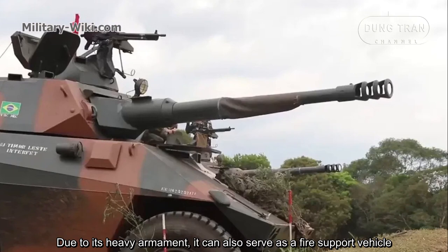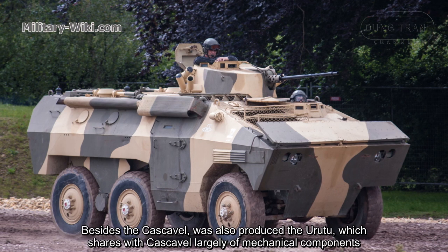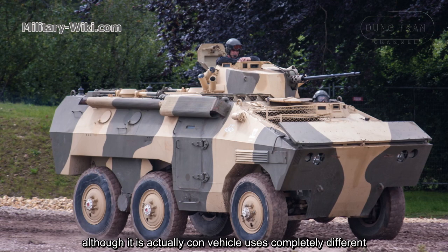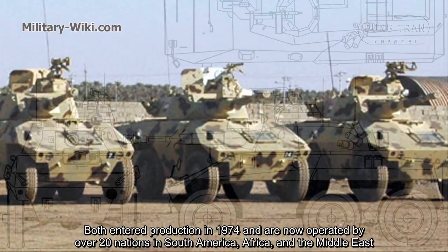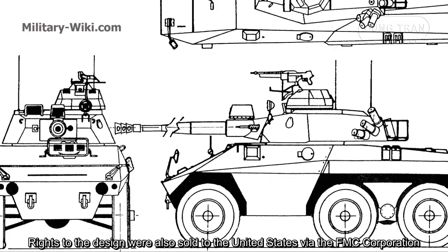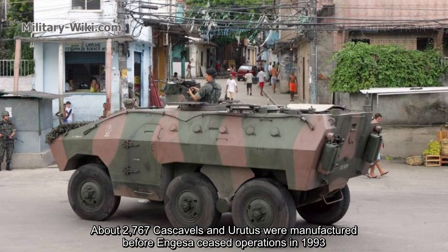Besides the Cascavel, the Uru-2 was also produced, which shares largely mechanical components with the Cascavel, although it is actually a vehicle that uses a completely different layout. Both entered production in 1974 and are now operated by over 20 nations in South America, Africa, and the Middle East. Rights to the design were also sold to the United States via the FMC Corporation. About 2,767 Cascavels and Uru-2s were manufactured before Engesa ceased operations in 1993.